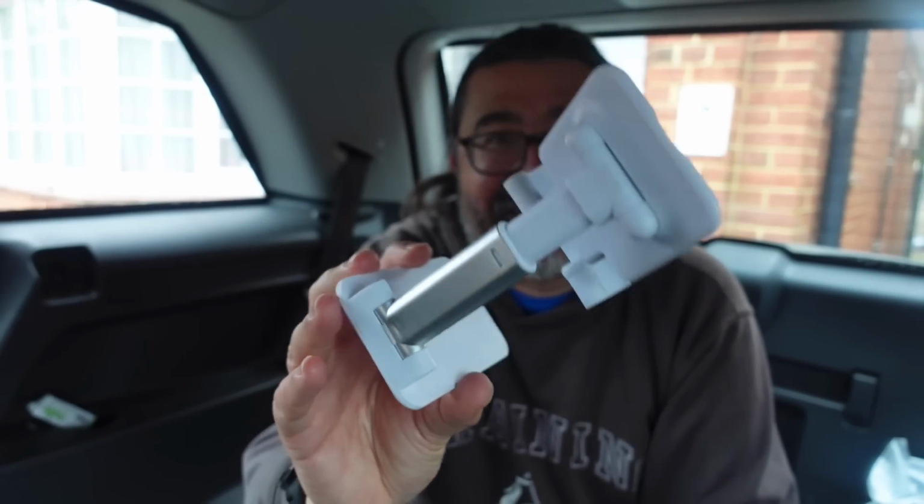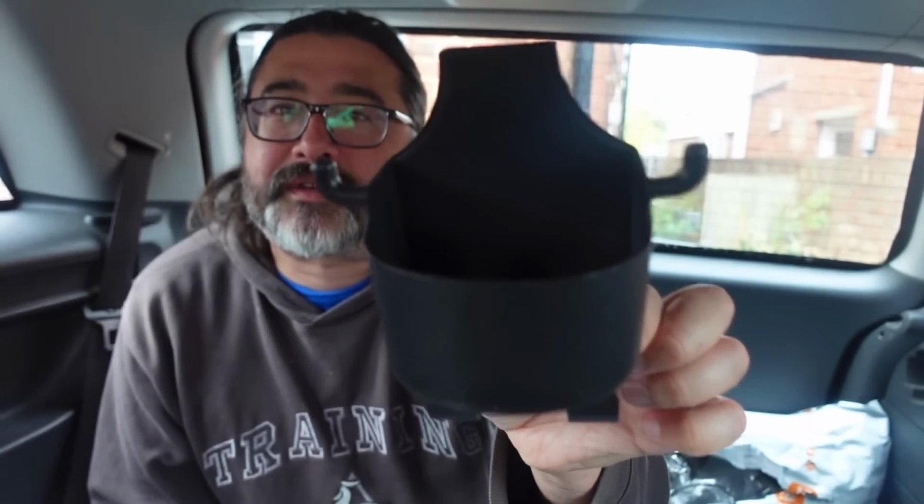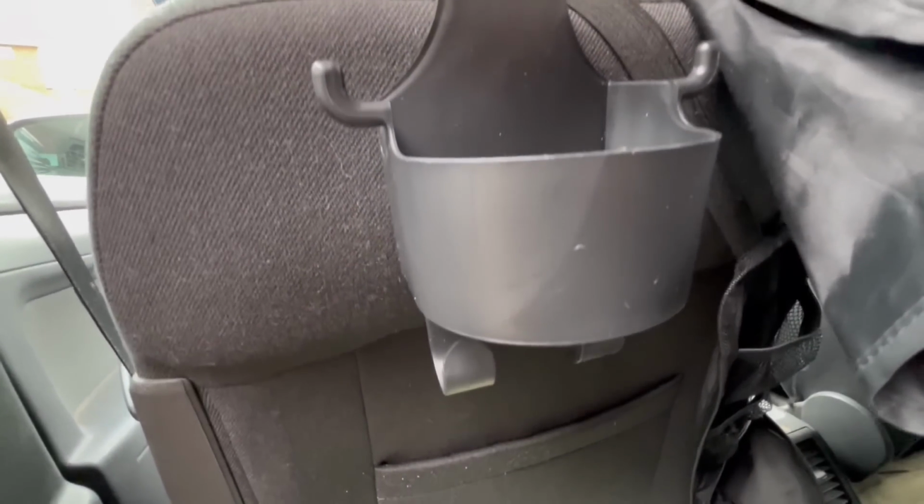And next up we have a trusty phone stand. Again, this was less than a quid, and it works, it does the job. And the last 2 things I bought were another bin and a little cup holder that goes on the back of your headrest, and another set of bags to go with the bin.